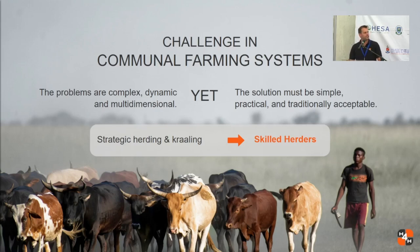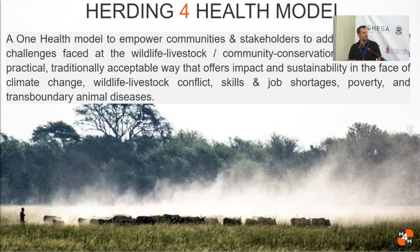And we realized the focus should be on strategic herding and kraling in the form of skilled herders. And that was the foundational principles for the herding for health model, which is a One Health model. We believe it is one of few really strong examples of One Health in practice on the African continent. It is a One Health model to empower communities and stakeholders to address the suite of challenges faced at the wildlife, livestock, community, conservation interface in a practically, traditionally acceptable way that offers impact and sustainability in the face of climate change, wildlife livestock conflict, skills and job shortages, poverty, and transboundary animal diseases.